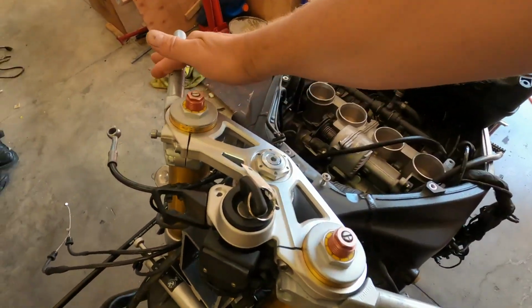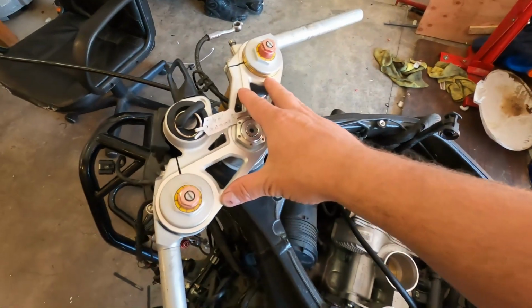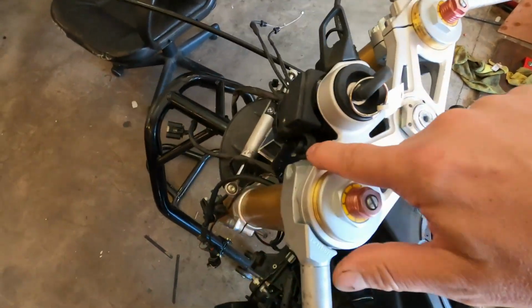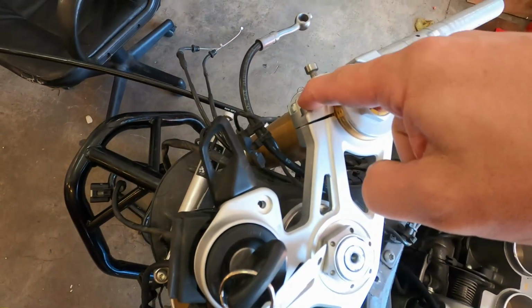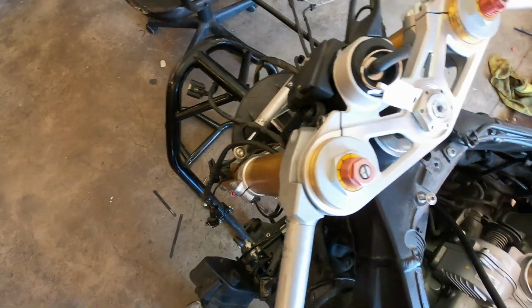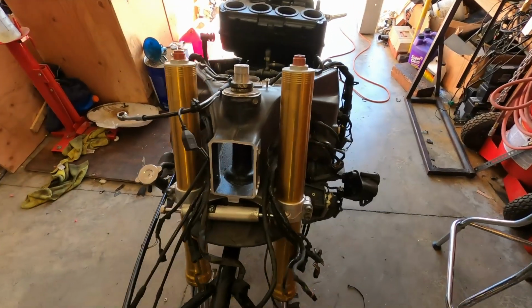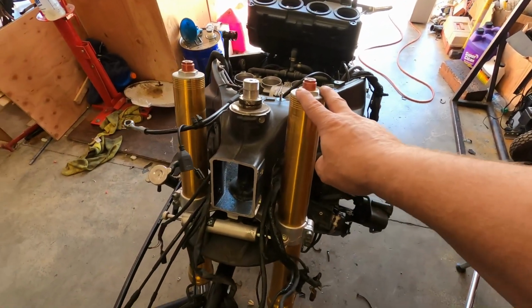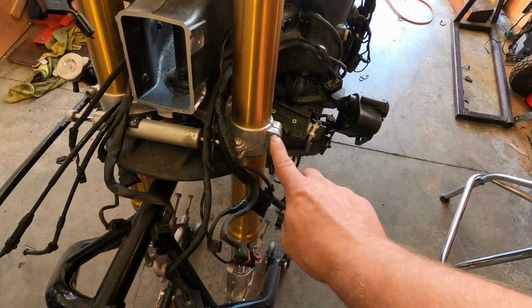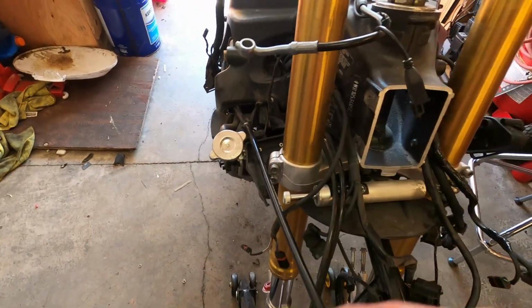Got both bars cleaned off. We're going to take the top triple clamp off. So undo this, undo this, undo that bolt, and then this pops off, and then each bar will slide off. Alright, next we're going to pull the front forks. So you loosen these 2, this fork slides out, these 2, fork slides out.